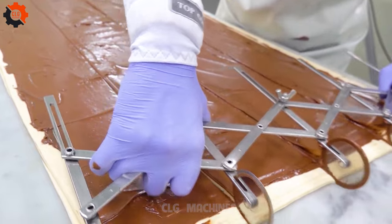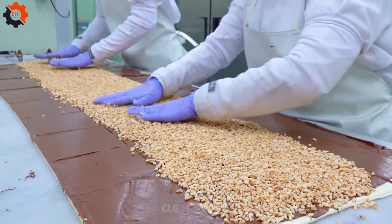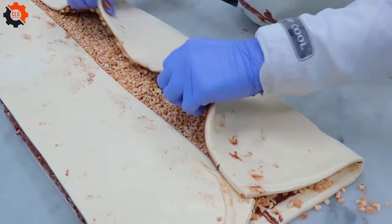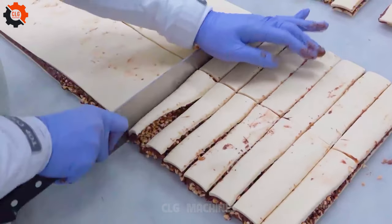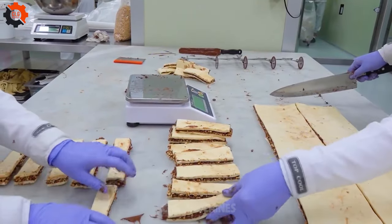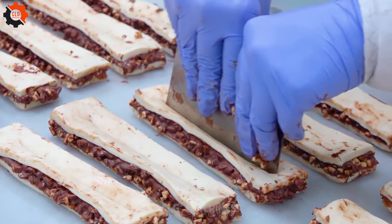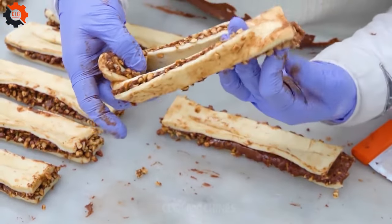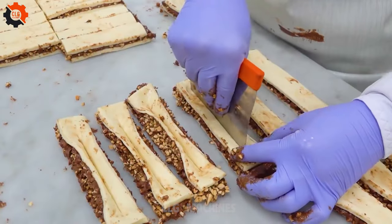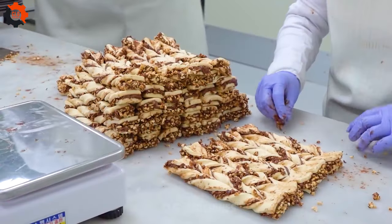Here, tradition meets modernity as age-old recipes are infused with contemporary flair. The marriage of Nutella and peanuts in these pastries is a testament to this fusion of flavors, a harmonious blend of sweet and savory that tantalizes the taste buds. As the pastries emerge from the ovens, golden brown and glistening with a hint of anticipation, I feel a surge of excitement. It's not just about creating food, it's about crafting experiences, weaving stories that linger long after the last crumb is savored.